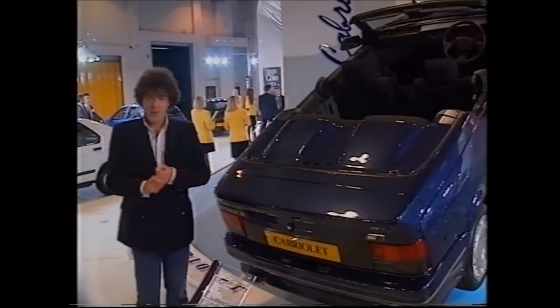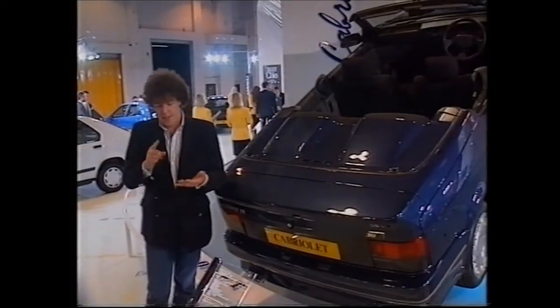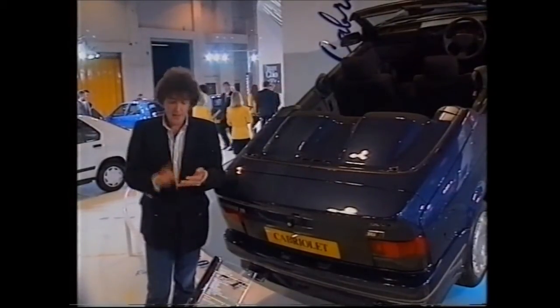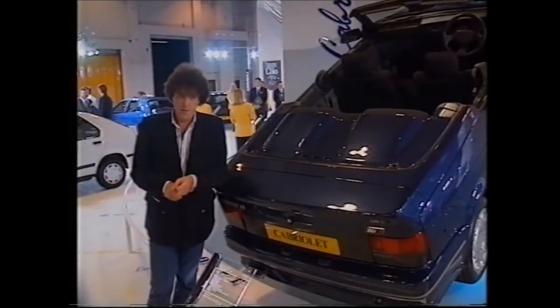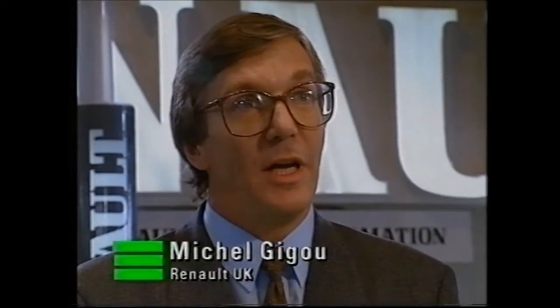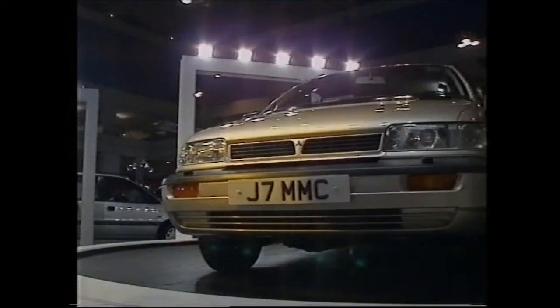It seems that in each of the different EEC countries, there are different laws about burglar alarms. Some say you can use the hazard warning lights, some say you can use a siren, some say you can use the horn. It's chaos. As a European manufacturer, what we need really is a common rule applicable in all the European countries. That's the key for us to be very efficient on that subject.